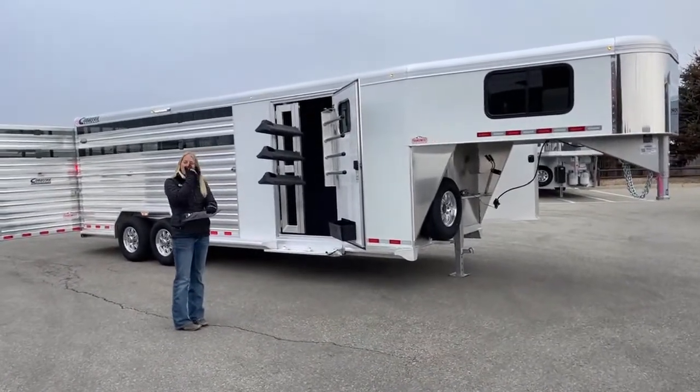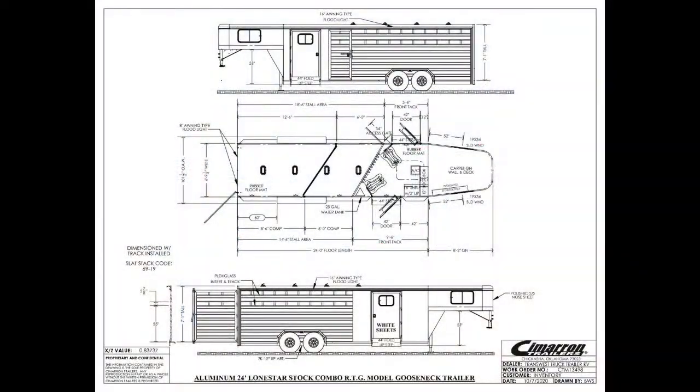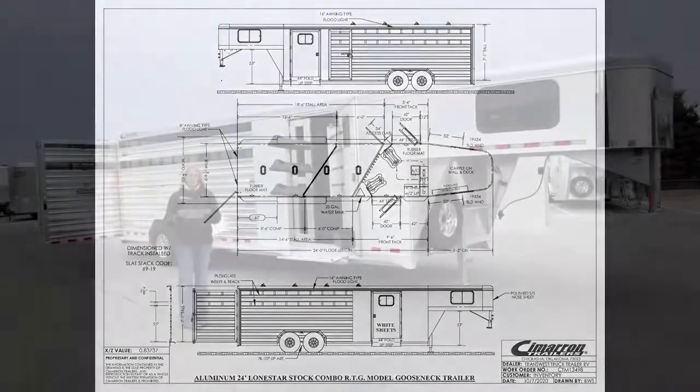We've got the video that we're going to pull up here so we can go over some of the specs. All right, so this trailer is 24 feet on the floor. It is 7'1" tall. It is 6'10" wide. You have a 5'6" front tack, and then you've got a slant. So on the long wall in your stall area, you're 18 foot 6 inches, and on your short wall, you're 14 foot 6 inches.